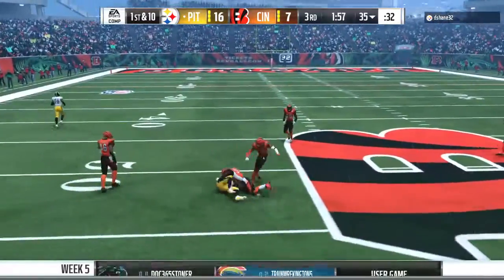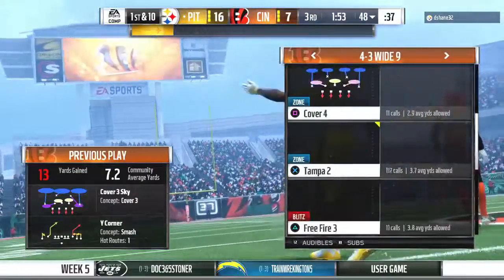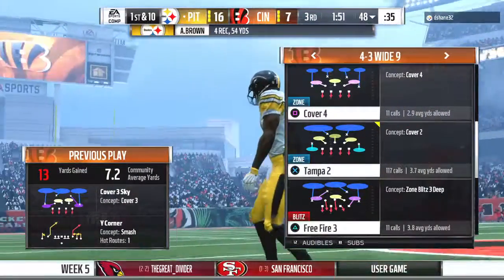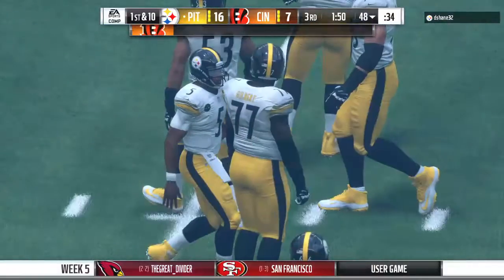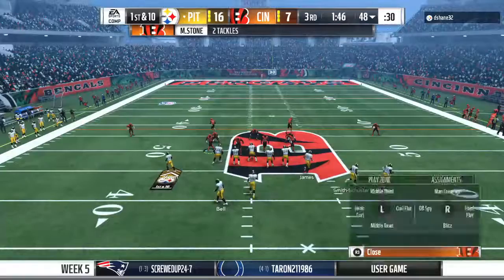Here's Dobbs to throw. Over the middle, complete. It's Brown. And able to get this one across the 45 before he's brought down. The passing game in rhythm right now for Pittsburgh. There's another first down. Shift together here from the D-line.